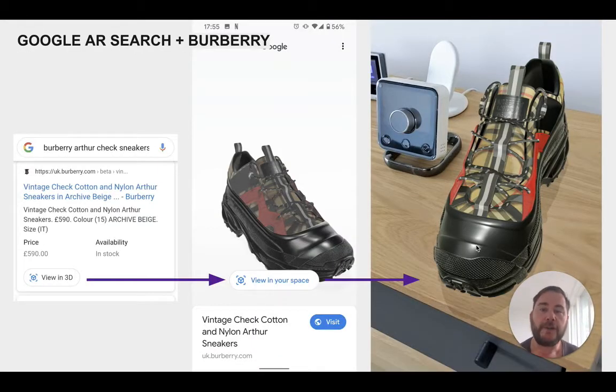This isn't just for fun, this can also be applied to commercial uses. Also earlier this year, Google announced a partnership with Burberry to start showing some of its products in augmented reality search results. So searching, for example, Burberry's Arthur Check sneakers would show you a high quality 3D model of that sneaker, which you could then place into your environment. So you could place it next to your outfits that you already have and see how they combine, and it believably blends into the environment because of this depth map that's created. So it's super important in the inspiration phase of purchase.